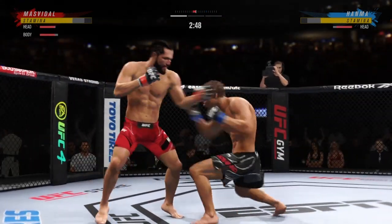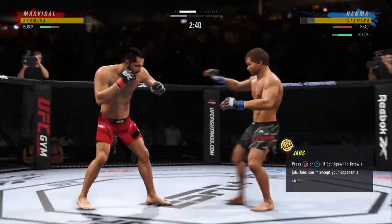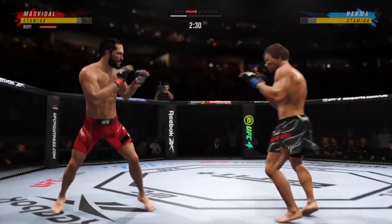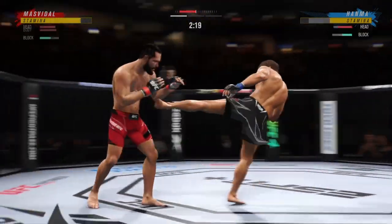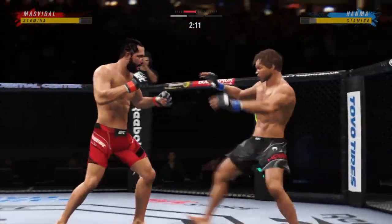Big punch lands over the top. How's he gonna follow this? Beautiful body kick lands right under the elbow. So he's really starting to put together some significant body shots here. These are going to take their toll as this fight goes on. Well, he has stayed busy and he has stayed accurate. Nice combination there. Very accurate, a lot of activity, and the hands look phenomenal tonight.